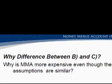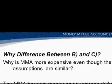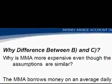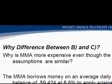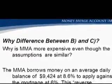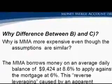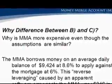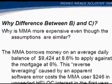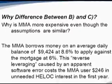The software is apparently not as advanced as one has been led to believe. The money management account prompts the user to borrow, on an average daily basis, $9,424 at 8.6% to apply against the mortgage at 6%. This reverse leveraging, caused by an apparent software glitch, cost the MMA user $246 in the first year alone.